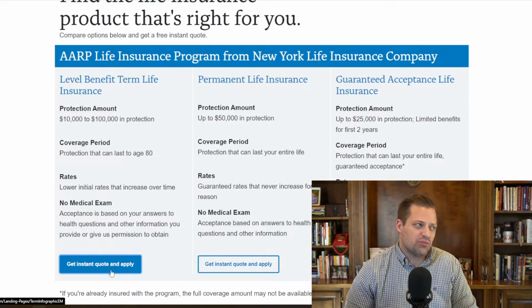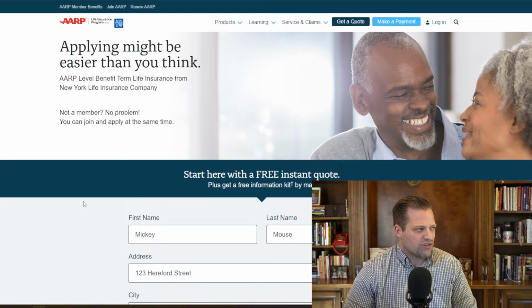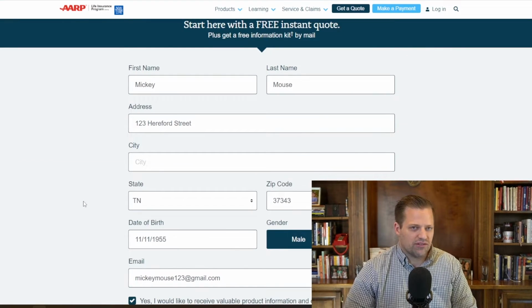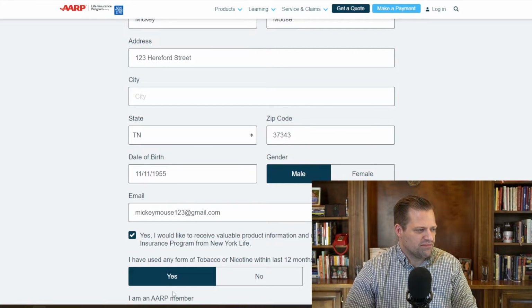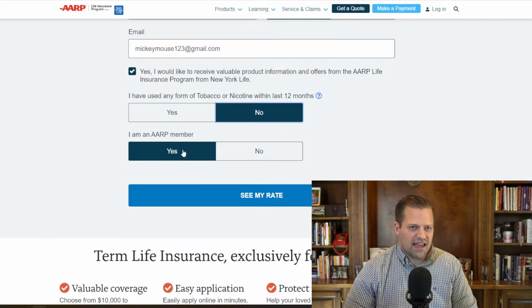And what this is going to do is bring up the page on the screen you see here. I've already pre-filled it out with some information in order to see what my rates are and to get more information on the fine print. So again, I'm Mickey Mouse, as you may not be aware of. And then I put my information in, and then I'm saying I'm a non-smoker. I am an AARP member.